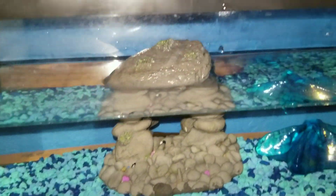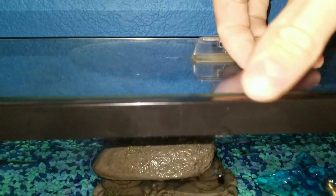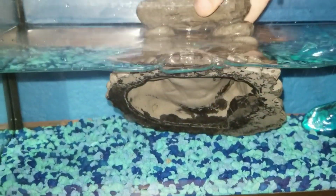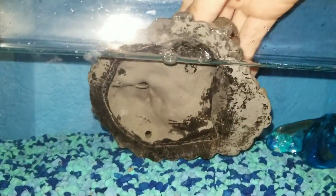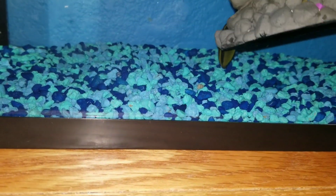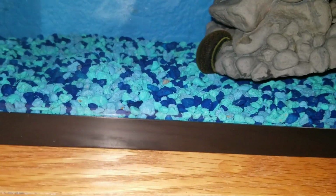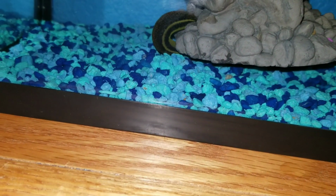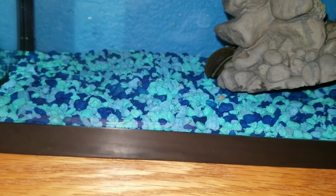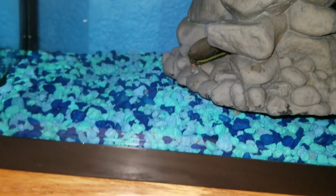Let me show this one. Lift up the glass. Usually hides under here. Nope, it's not in there. Oh, there he is on the back. There he is. There's the leech. Come on, don't do that. Can't put it down the way he is. Try not to crush him. Okay, there he goes.